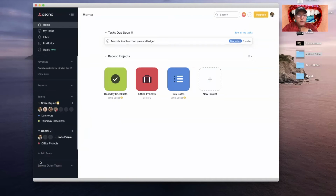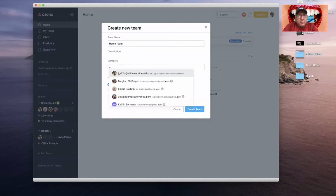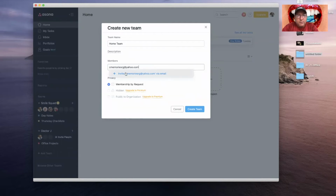And then I'm going to create one here just so you can see how to do it. Add a team, and I'm going to call this... My wife and I just talked about maybe sharing this for our house because it makes you so productive. So we're going to call this home team. You can always change these things, okay? And the team members, I'm going to invite my wife, okay? So we're going to invite her, and we are going to create a team.